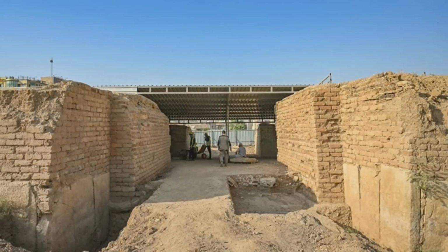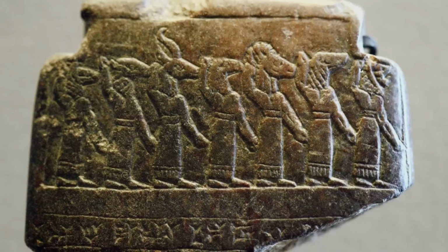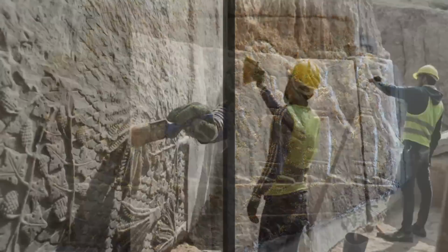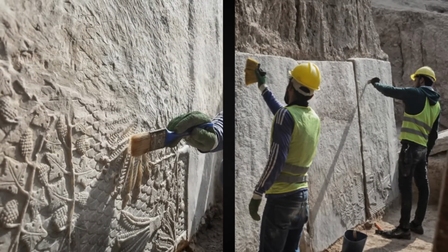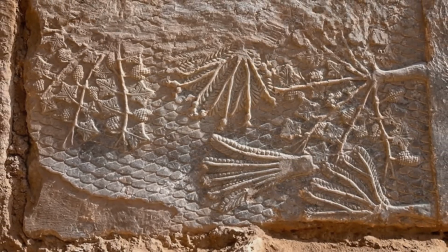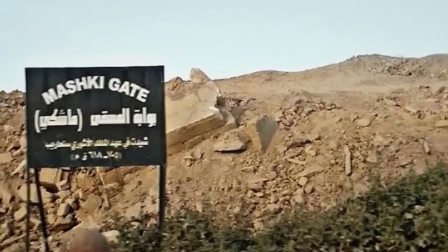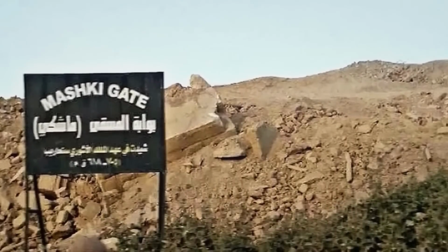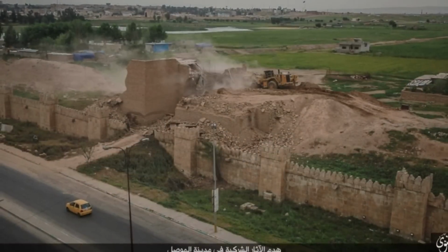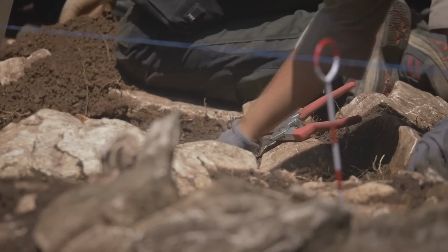So, during the reconstruction of one of the gates called Mashki, that was the name of one of the 15 Assyrian gods, archaeologists delved into several cultural layers and found 12 marble slabs with ancient bas-reliefs there. If not for the terrorist group Islamic State, which destroyed this gate in 2016, then archaeologists would now have much less work, and the preservation of ancient architecture would be much better.